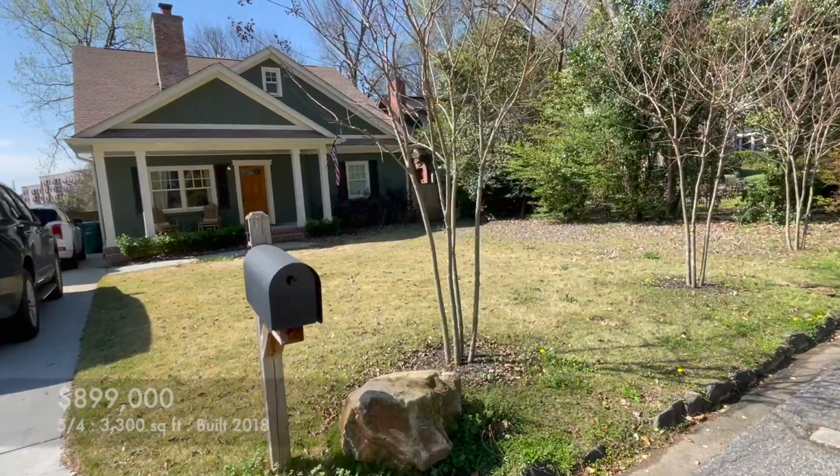I'm standing outside this bungalow that sold for $899,000. This is unassuming, but it's 5 bedrooms, 4 baths, 3,300 square feet.